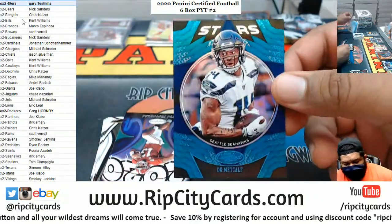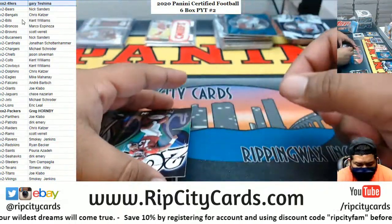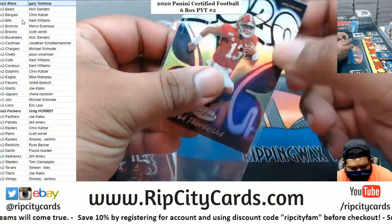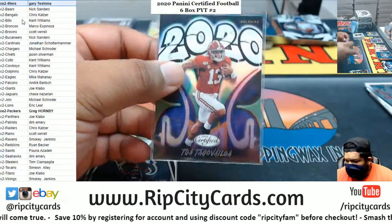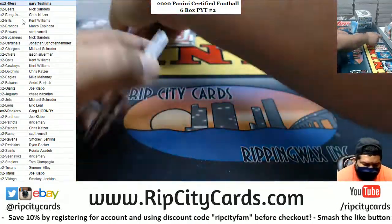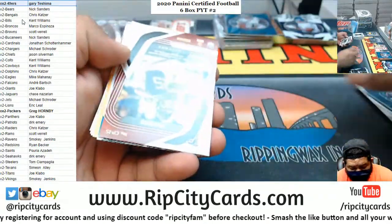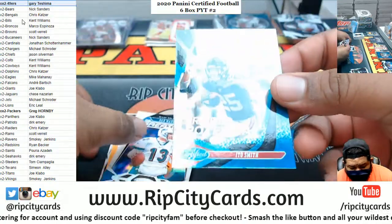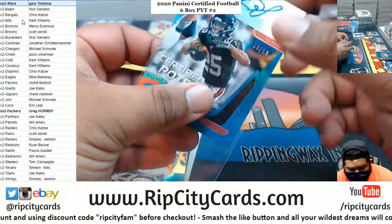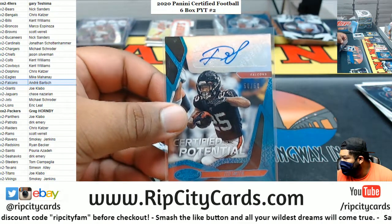Nice, Metcalf to 50, Seahawks. The Tua Man with the 2020 rookie insert. Love me the Tua Man. Got Ito Smith, 50 of 50, Falcons autograph.